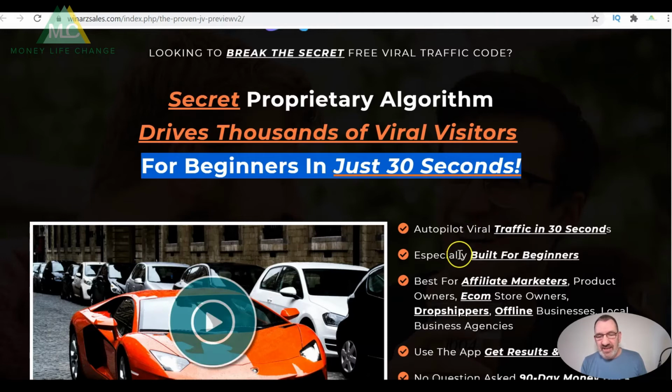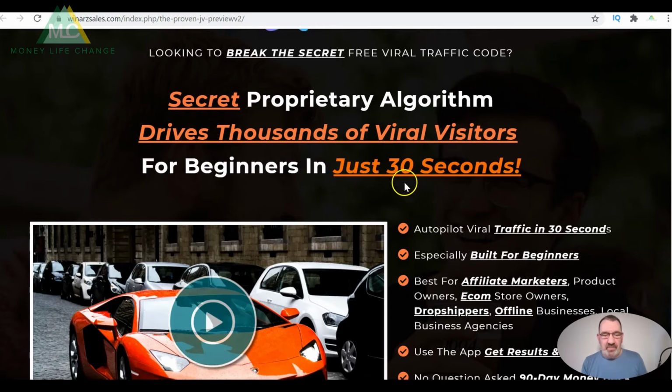Especially built for beginners, only in the sense that a beginner might not know any better and go ahead and put their hand in the pocket and spend the money on this, looking for an easy solution, thinking that they're going to get a lot of viral visitors and traffic to the website. And it's not going to happen. If you don't already have some sort of following or some other way of getting traffic to your website, that's assuming you have actually got a website, you're just not getting the traffic at all.